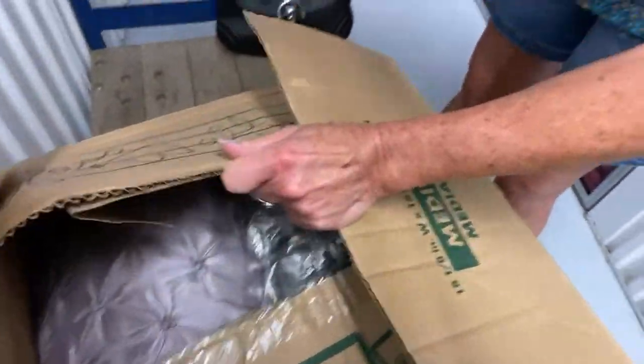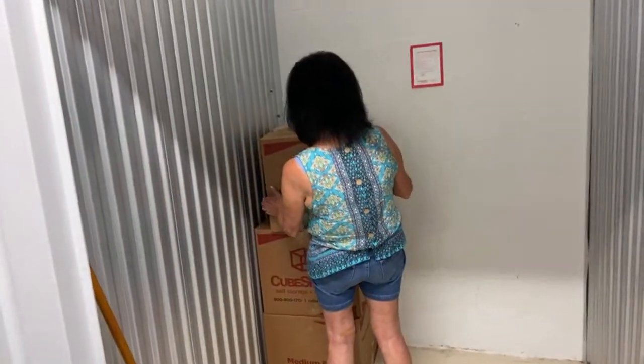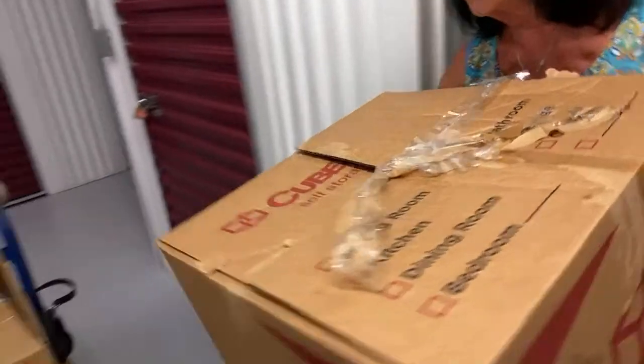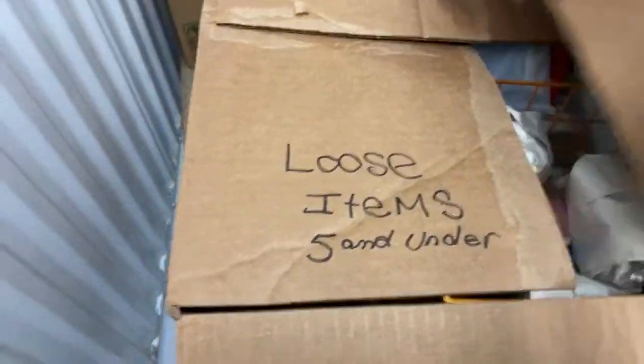Okay, it goes in there, and hello, Lisa, welcome in. Okay, tell me if that's heavy, and I'll put the phone down and help you bring it over. Loose items, this is the $5 and under. Is that heavy? No. A little bit? Not too bad? A little heavy? Okay. So this one is marked loose items, $5 and under. Let's see what she's talking about.